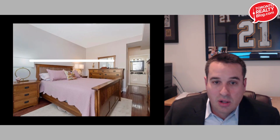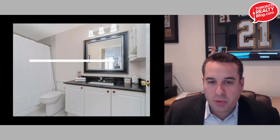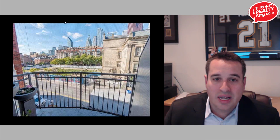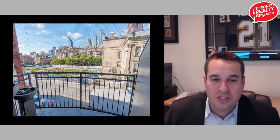That's probably why it's not going to sell. Bedroom, again, very traditional in terms of the size. This furniture is driving me crazy. It makes it look small, but it is a really big bedroom. And there's your walk-in closet. Chicken wire, see that? That's the tough part about this building. Everyone has this wire because of pigeons.